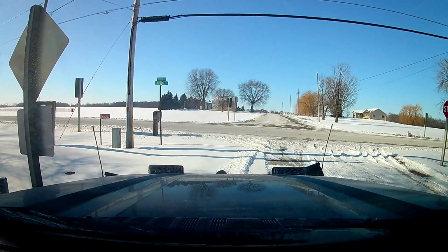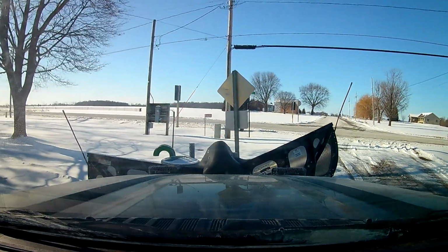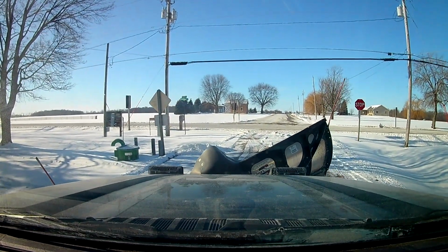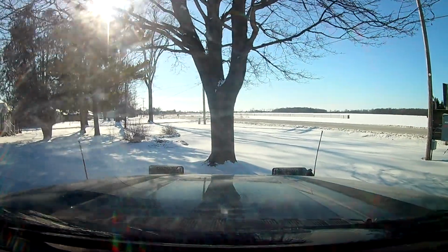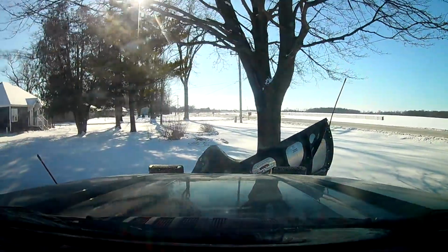They can get stuck. They can't turn around. There's lots of reasons they can't get in. And like I said, even this one's tight for me. But pretty cool. I like it.